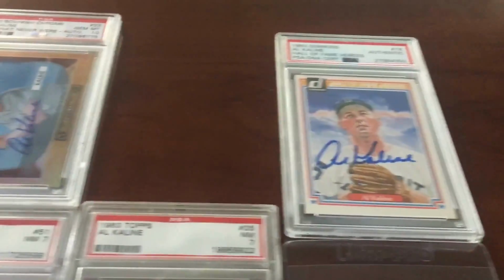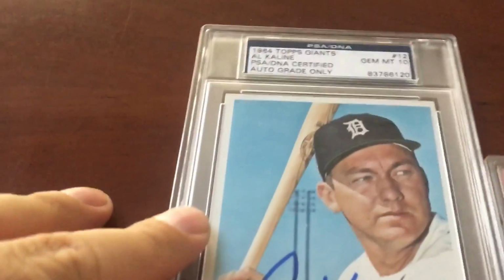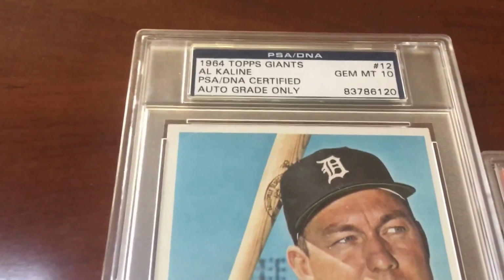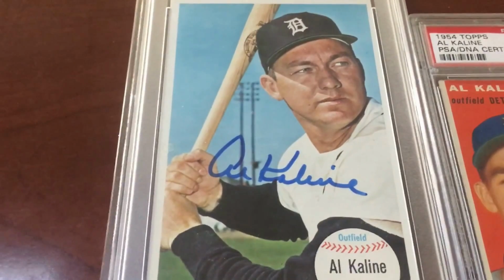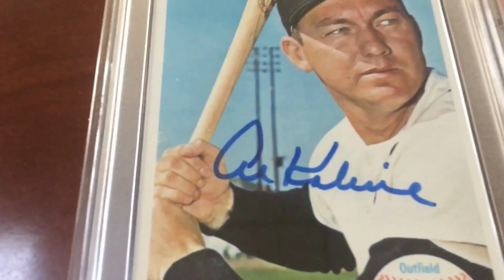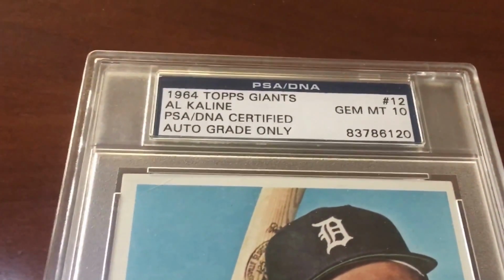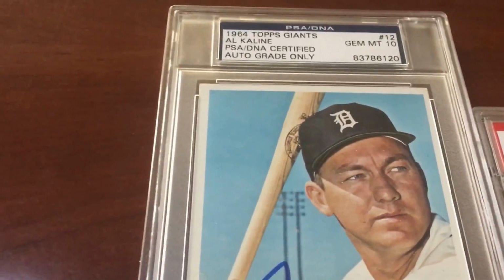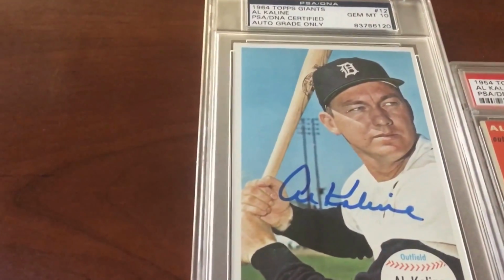They're going to be large cards in the slabs. The one I already showed, 1964 Topps Giants, another set that I'm working on. But how am I doing it? Autograph. Al Kaline's autograph, the best in the biz. Look at that autograph. All day long. PSA DNA Gem Mint 10 autograph. I'm going to get this switched over to a brand new red flip lighthouse holder. It's going to cost me 10 bucks, but it's going to look so nice.